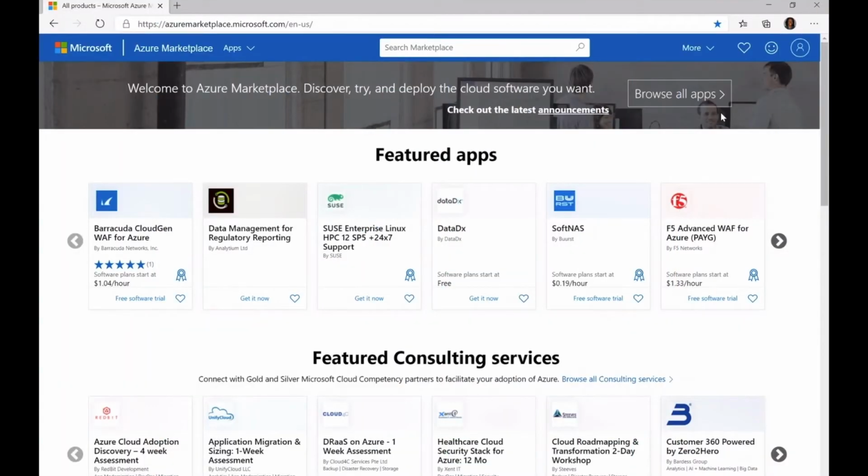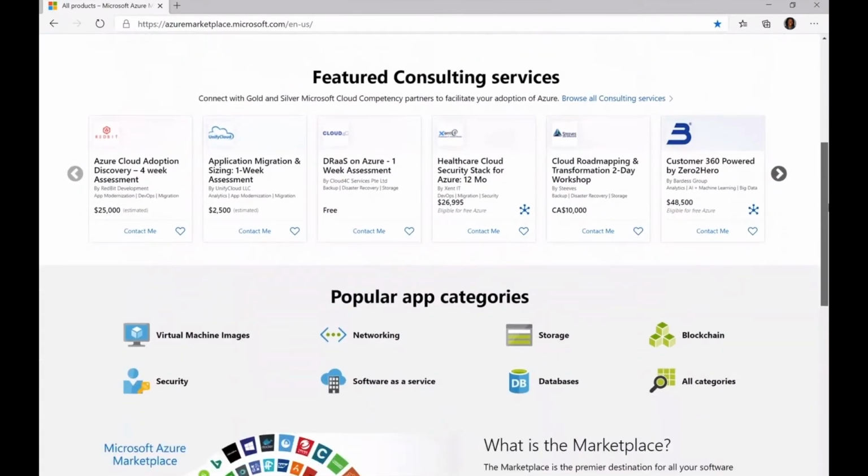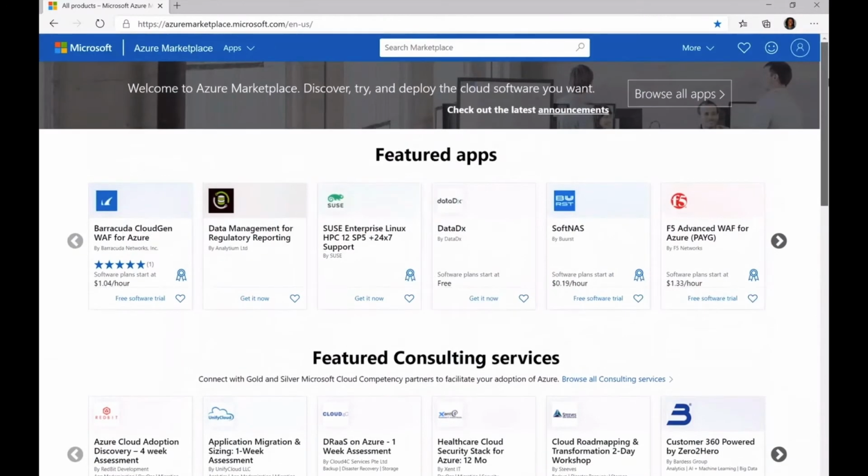So instead of me talking about it, let me give you a little demo and show you what it's all about. Once you go to azuremarketplace.com, you can browse multiple applications and services. As you can see here, we have featured applications and featured consulting services. We also have some popular app categories that I know customers are eager to get into. So let's browse all of the applications.